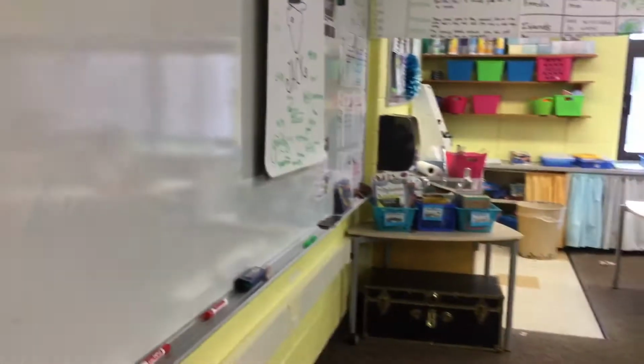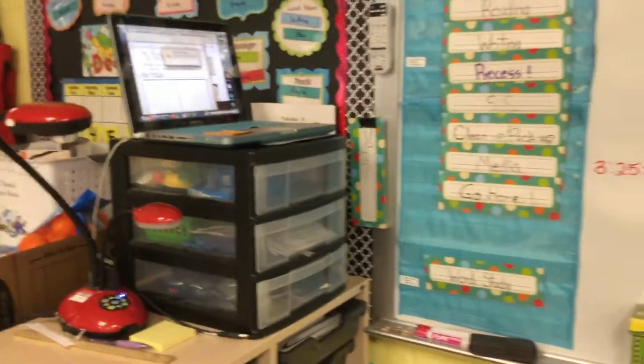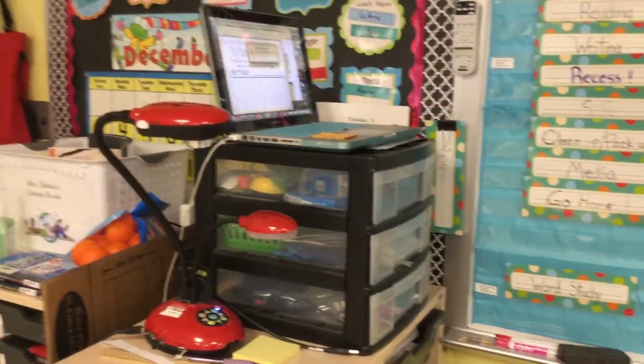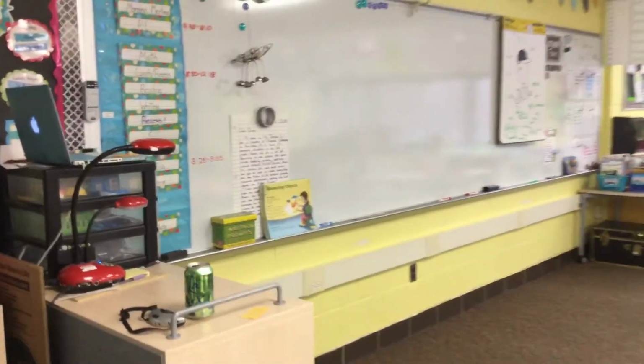With my projector as well, I also have Apple TV in my room in two different locations, one in the front, and I'll show you the one in the back in a minute, so that way you can see what I do. This way I don't have to hook up all of my wires and everything for using my technology, because I do most teaching from my iPad while walking around the room.